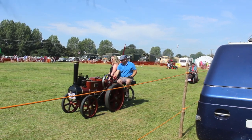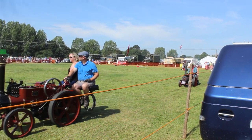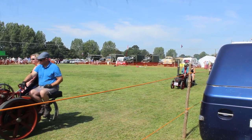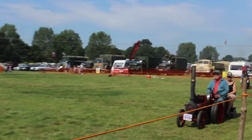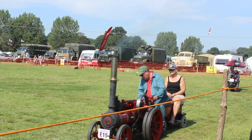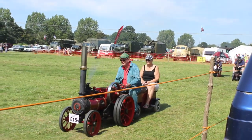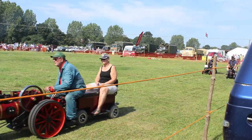scaled down. So we do actually have a situation with some of these engines where the original is no longer with us, was scrapped, and so the only chance we get to see some of these particularly rare engines is in their miniature format. And it is really just quite amazing.